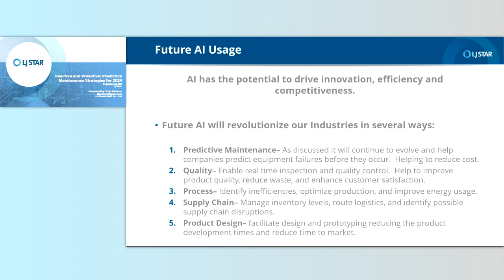And another one is product design. It will be able to assist in design and prototyping, reducing that product development time and reduce that time to market. So companies that are coming up with new products may be able to input some of the parameters tied to that new product and have the AI run in-house testing and reduce that time to market. So there's a lot of things that AI is going to be able to do here in the future.